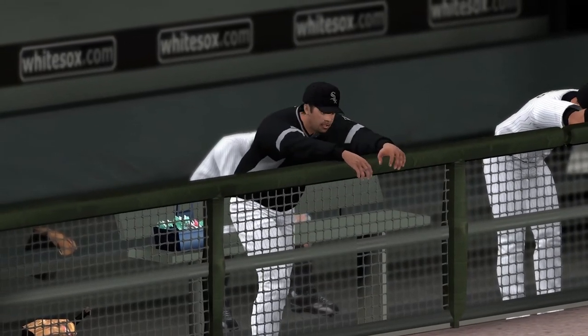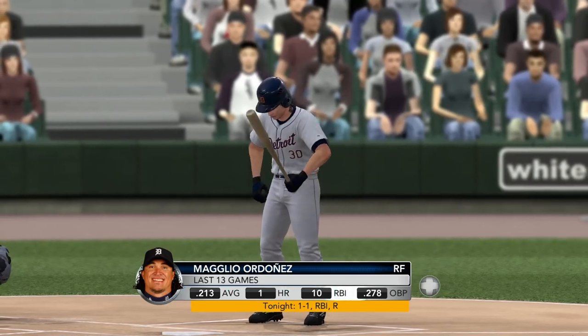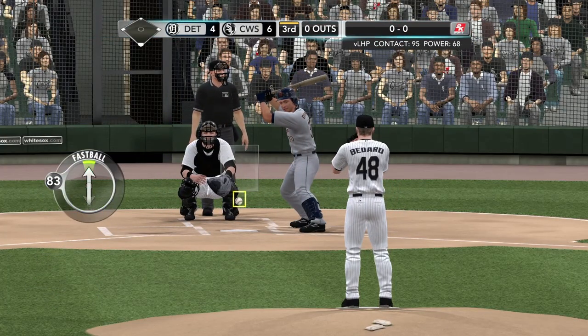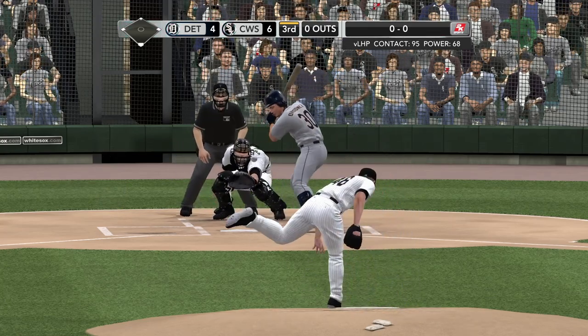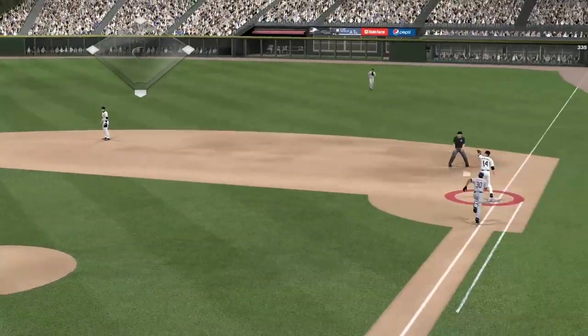Quick look at Ozzie Guillen looking up. Glad he is that the tide has turned, as they've reversed the way this ball game had started. Now the pitching's got to do their part. Here's the pitch. That swung on, grounded up the middle, fielded by Ramirez.